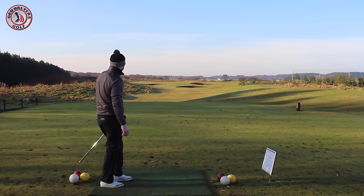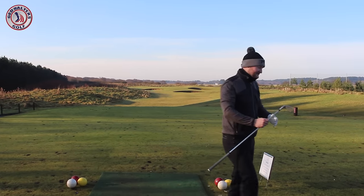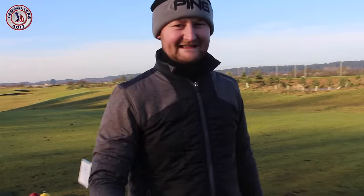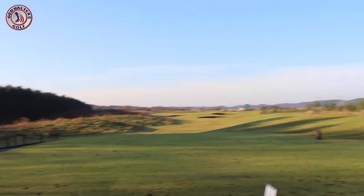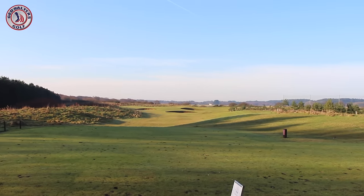Just drifting a little bit. Safe. That's okay up there, safe on the right side. First swing of the day, it's not bad. I mean, you made a swing, I haven't made a practice swing yet. I've had 3 practice swings just to get the juices flowing.